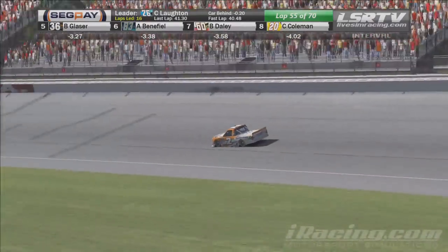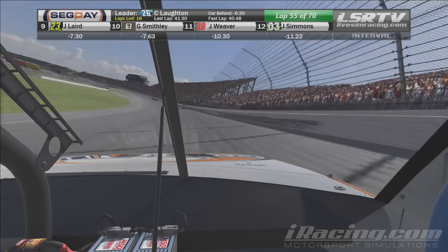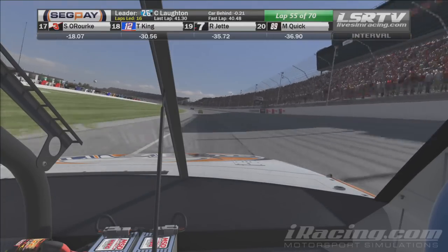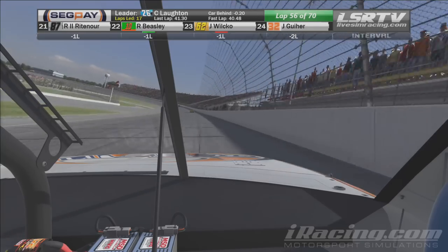So a little further back in the field, guys we looked at early on, Jordy Lopez Jr. right now in the 4th spot, looking to try to catch that 01 of Alex Bergeron. Bergeron doing a great job trying to hang on to that top 3 spot he's got right now. Bentley Glazer doing a great job hanging on to 5th for the time being, but it's going to be short-lived. Here comes the 83 now. Benefield looking for 5th again.